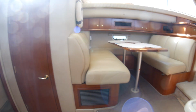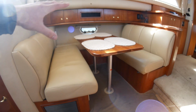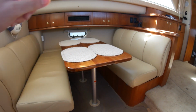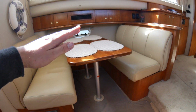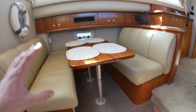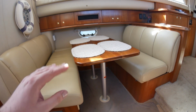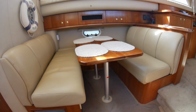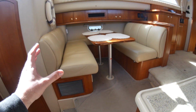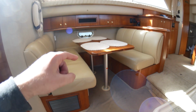And in front of the forward head, you have this dinette. This is awesome. This is where I've been editing all of my videos. It's so great and kind of underrated to have a flat workspace on a boat. A lot of boats just don't have that because it takes up so much space. But whenever you do have it, it's super nice. And this one does convert also into a berth just by lowering that table and moving the cushions around. That's a little bit of extra work, and we need this table so often, we just keep it as a table.